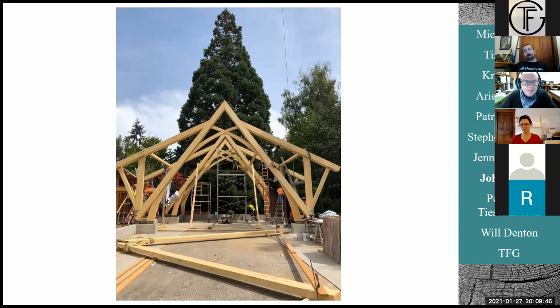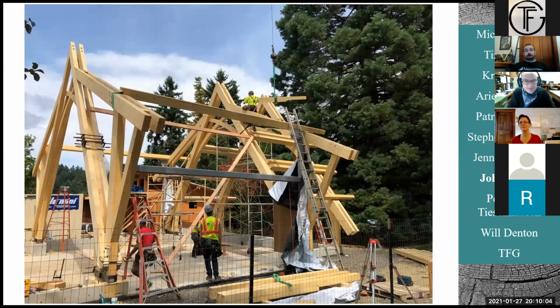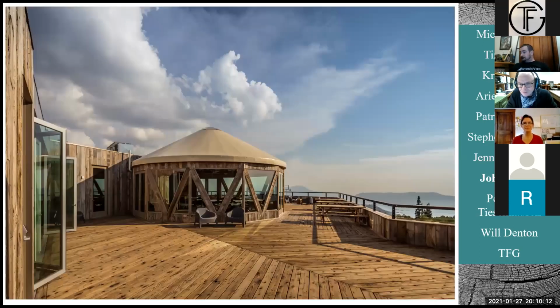So the first two slides are progress shots of the pool house on Bainbridge Island. All solid sawn yellow cedar, tapered arches and yellow cedar glulam. And all of the steel on the structure is 3/16 stainless steel. That's just the second shot. And you can see the tapered glulam arches right there in the center.